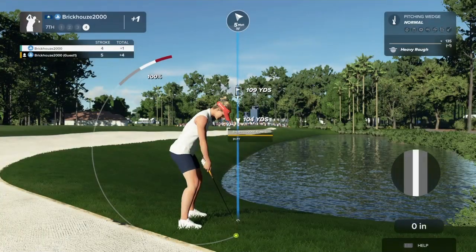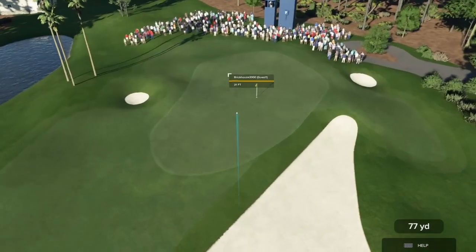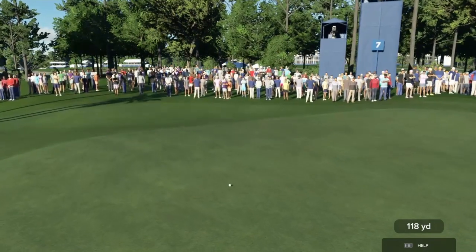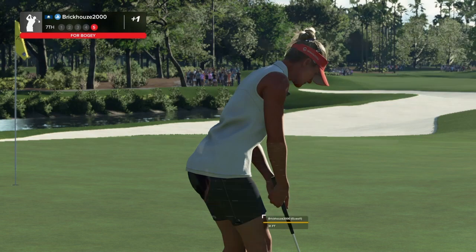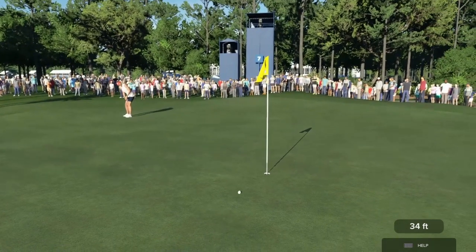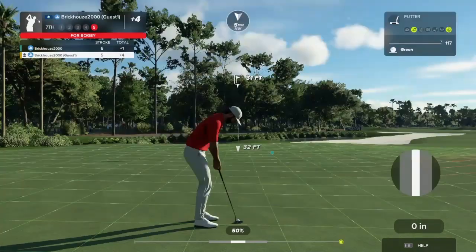Ooh, nicely done. We're out of the bunker. Safe shot on the green. Ooh, I think this could be good. Decent approach there. Good luck with this, way out here. A little bit too firm on that one.